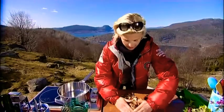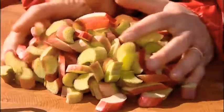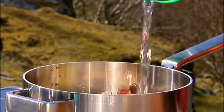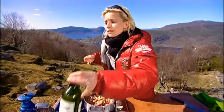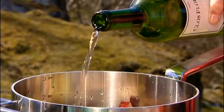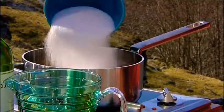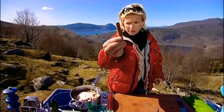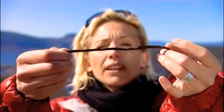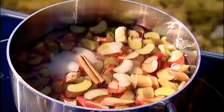That was about 6 rhubarb stalks. Now, put everything into the casserole. Add the water, the white wine, and this is the wine that we had for the halibut. I think this will work with rhubarbs too. Sugar, 1 cinnamon stick, and 1 vanilla pod. Just cut it lengthwise so you can release all the flavor.